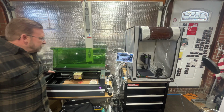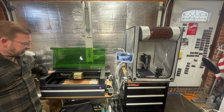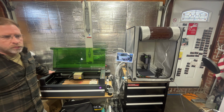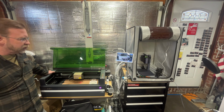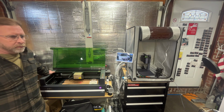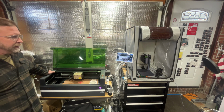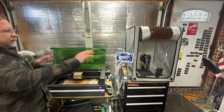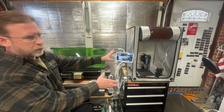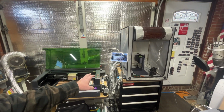All right, everybody. So let me just talk a little bit about the two lasers real quick so that you guys understand why I have these, why I think they're great, who I think they're for, and why you might want to be paying attention to this if you are a knife sharpener. So I have the two machines. I started out with this one first. This one on the right hand side is the Laser Pecker 4.